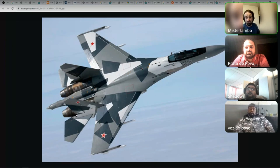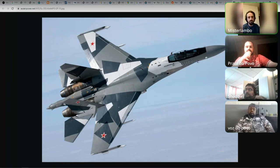And the Sukhoi 35, the 27 was already very maneuverable. You have the MiG-29 and the Sukhoi 27. These are very big maneuverable planes, very cool planes to do dogfights with. If you're going to air shows, they are awesome.